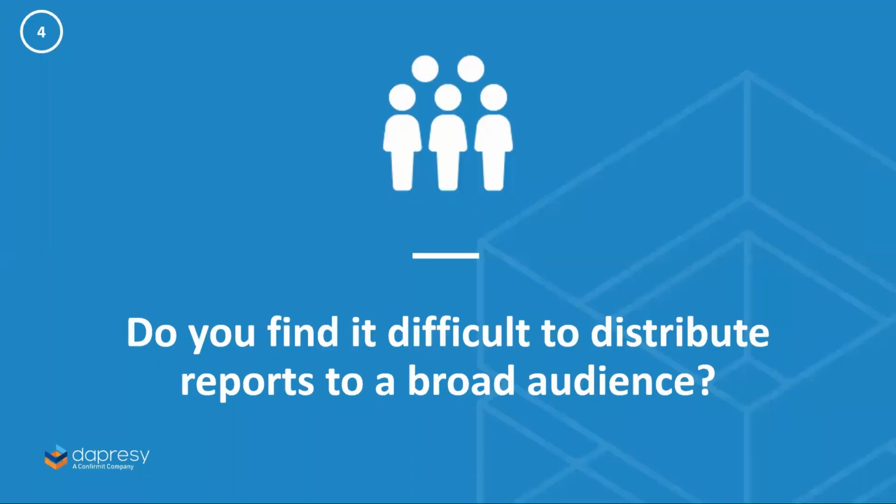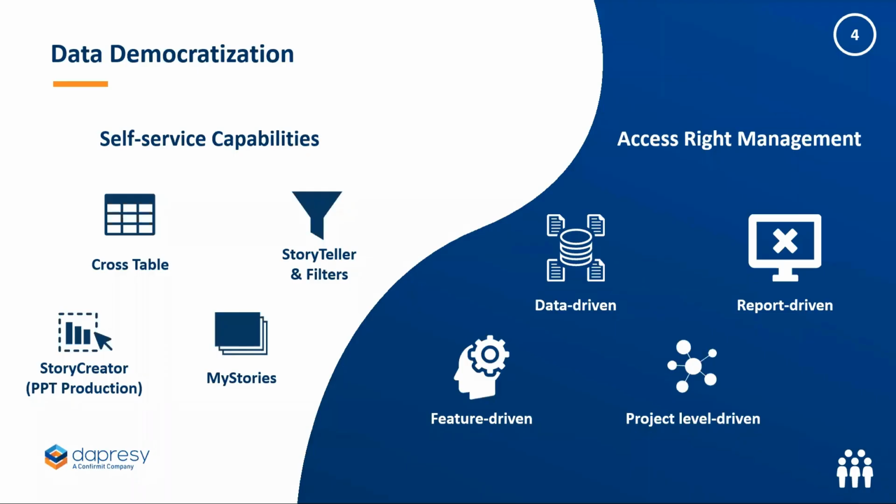We briefly mentioned the ability Dapresy can provide when there's a need to generate reporting for a broad audience. And if this is an area you find yourself struggling with, there's a few ways that our platform can help. We can break down the enterprise level features which allow you to democratize your data into two sections. The first being self-service capabilities and the other being access right management.